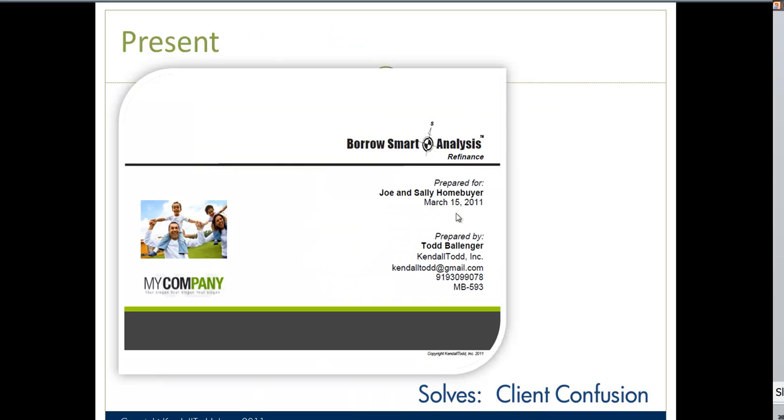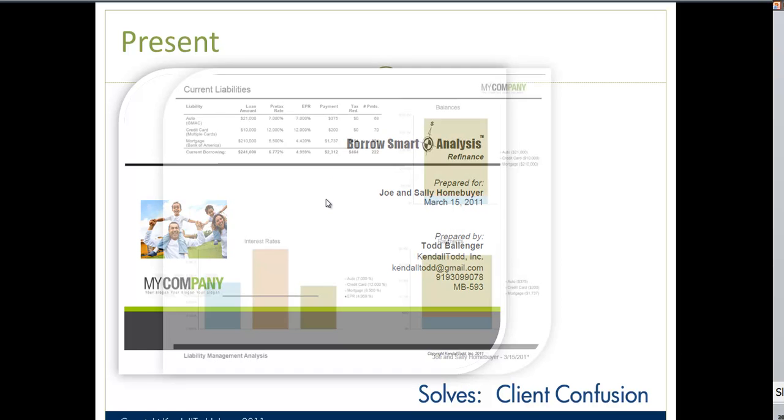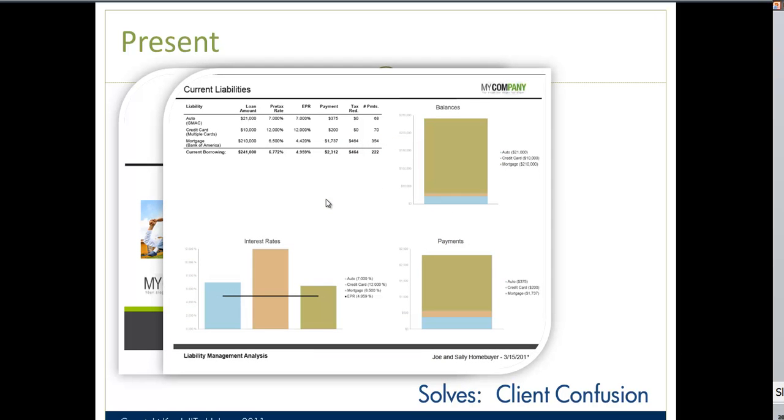You're going to be able to generate very cool, very dynamic reports for your clients. They can be as simple as a 1-page summary report, or as comprehensive as a 28-page presentation with amortization tables and charts, depending on what you feel comfortable wanting to show your client. But what you're going to find is when you sit down to present information in this way, the client is going to be impressed with the work that you've put in.